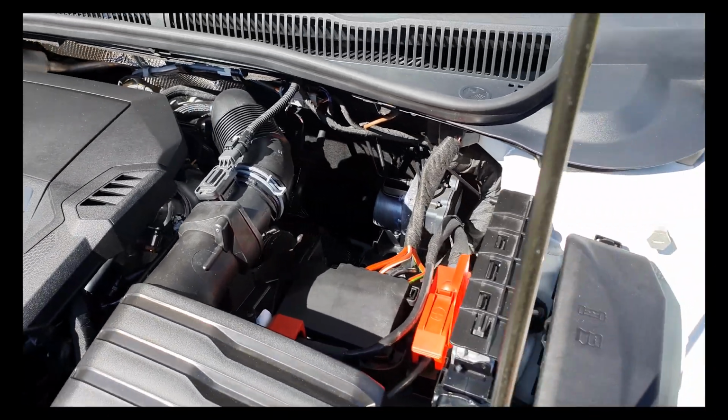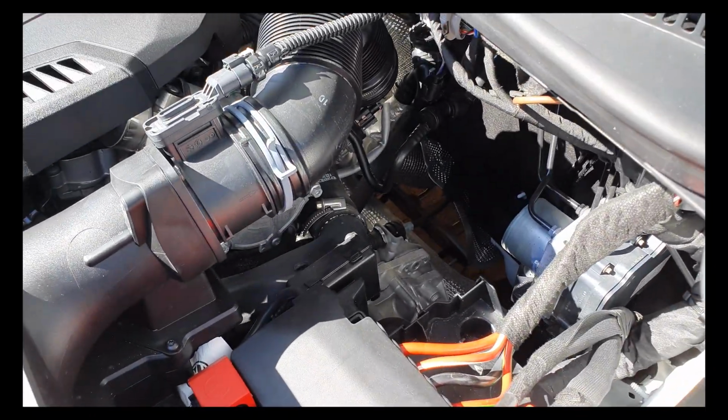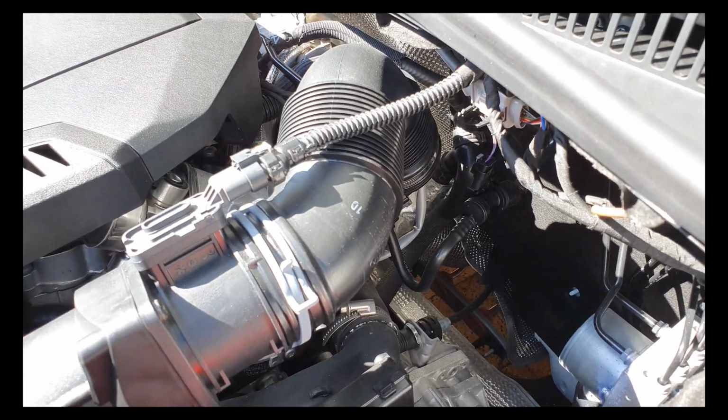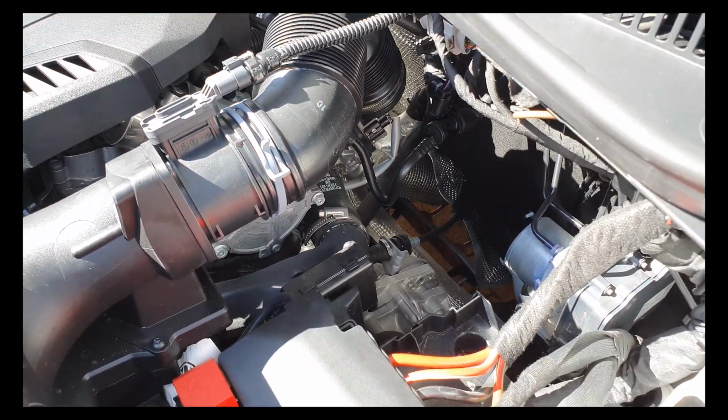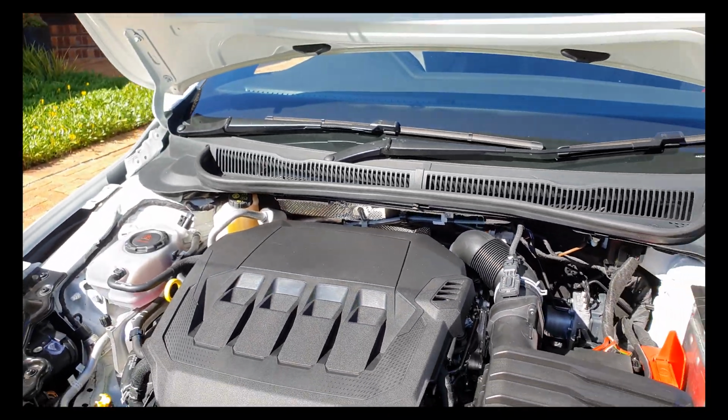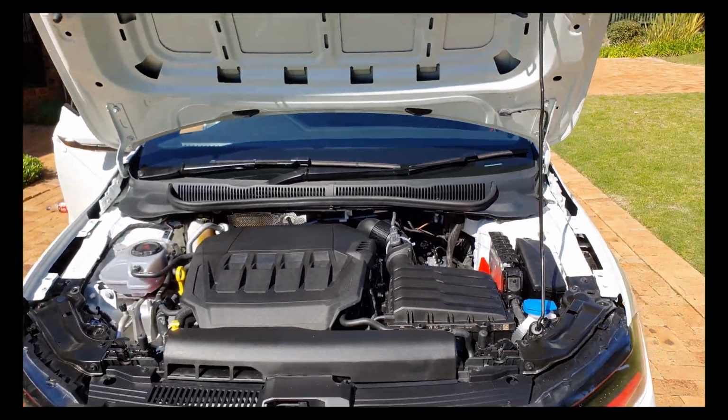And then if you check there, I don't know if you can see it, but there's that silver thing there, which is your pipe that goes to the exhaust and your turbo there. I don't know most of the stuff that's going on here, but there you have it, the front.